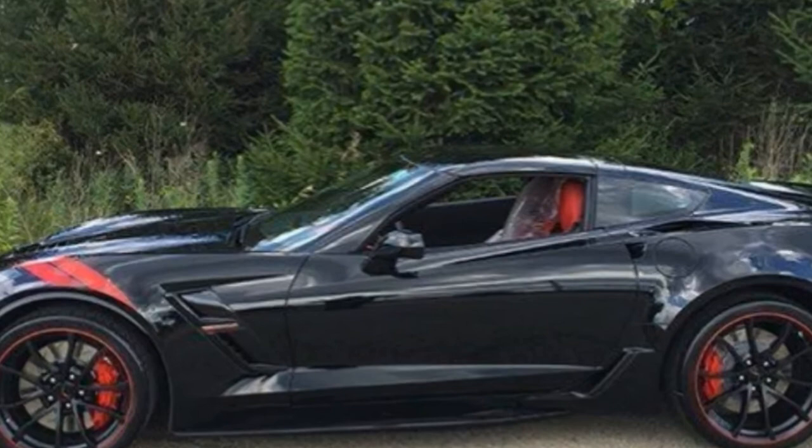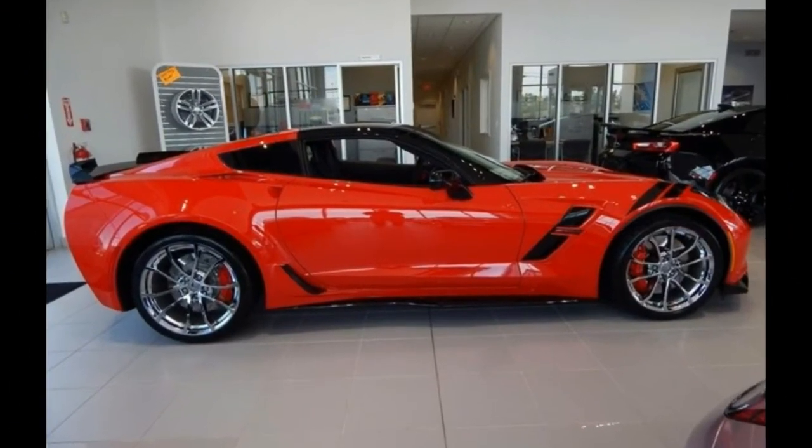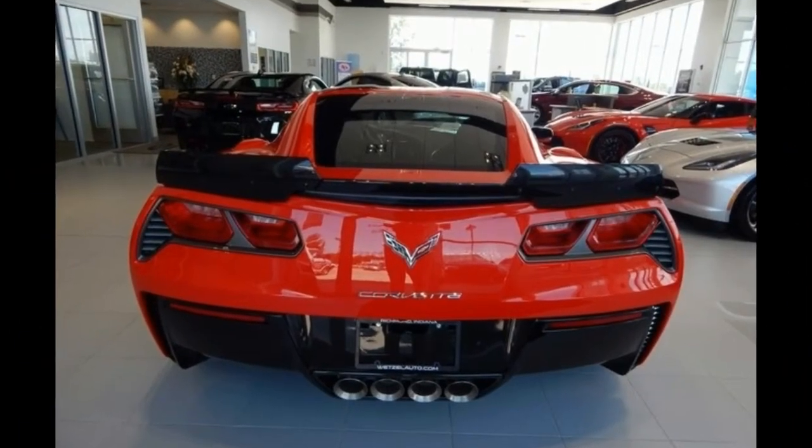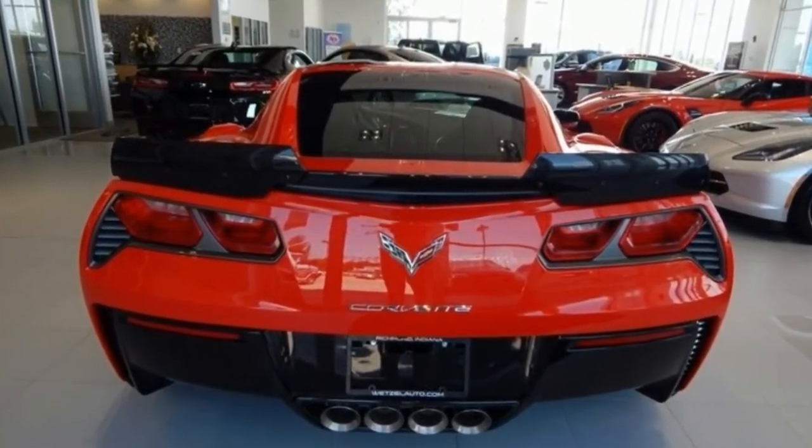Approach the Grand Sport like the affordable track-capable car it is, and these flaws fade into the background. Treat it like any other $65,000 car, and they're less forgivable.